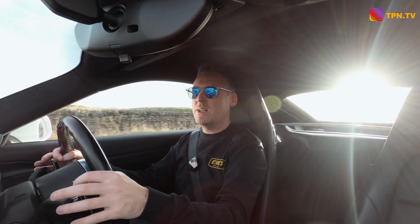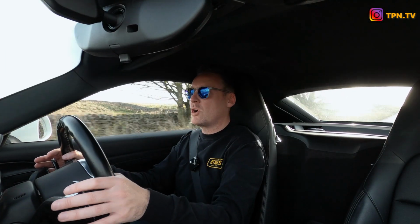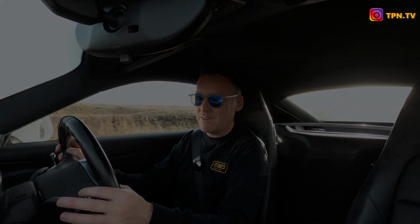It's very different to the 991 that I've had, in fact. This feels more of a sports car. It feels compact and more like a sports car should be. I don't really get that feeling with the 991 generation of the 911.